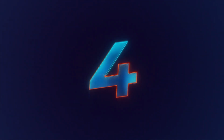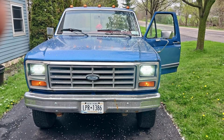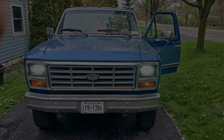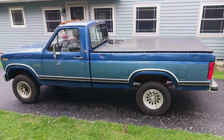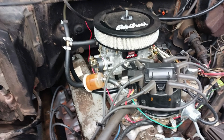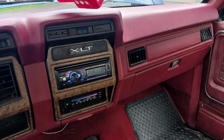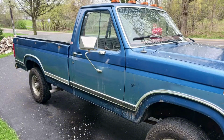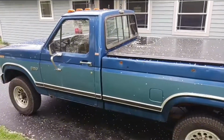Number 4. 1980 Ford F-250, price $8,700, with 138,000 miles on the odometer. Finished in blue with a contrasting burgundy interior, it features a 4-speed manual transmission and is powered by a reliable 302 V8 engine. The truck comes equipped with power windows and door locks, an uncommon convenience for a vehicle of its age. Although the air conditioning system needs to be reinstalled, all the necessary parts are included.